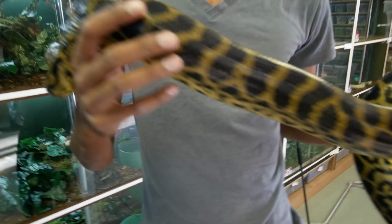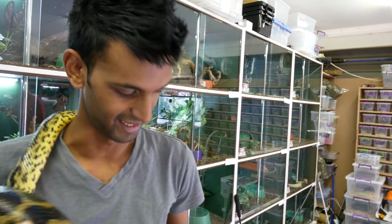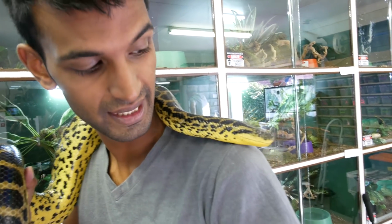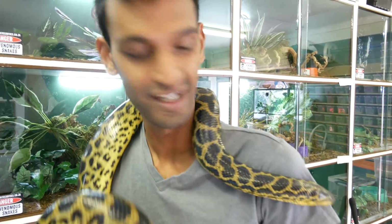I found it funny when I was first just kind of tooling around Ryan's collection. He said his favorite snake out of all of these incredible snakes happened to be this one right here. And it is a yellow anaconda. Now I know a lot of people hate these snakes, but she was my very first exotic species that I kept, and she'll be my last, I guess. I love her to bits.